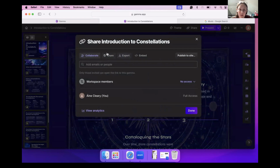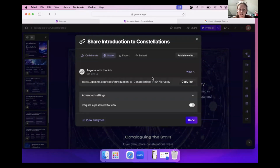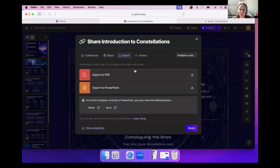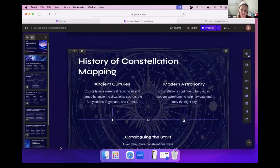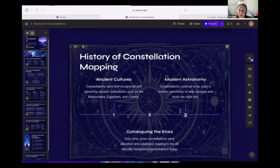You can go in here and you can send it to other people on your workspace. You're able to share it as a link. You're able to export it as a PDF or PowerPoint. As well as this, you can integrate different media types. So I'm just going to create a blank slide here.